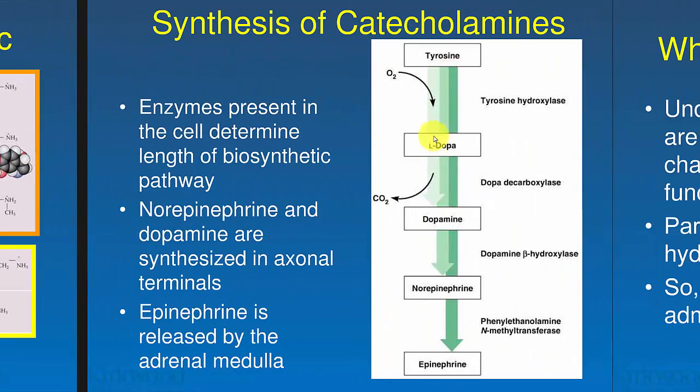Synthesis of catecholamines is kind of an interesting sequence because it plays a role in Parkinson's. What happens in Parkinson's is you have neurons that stop making dopamine, so it leads to an inability to initiate movements and to stop certain types of movements like shaking. It starts with tyrosine, which is an amino acid. Tyrosine hydroxylase is the enzyme that stops functioning in Parkinson's disease.